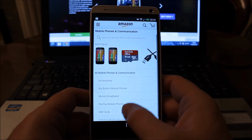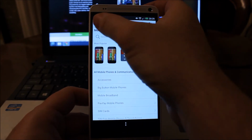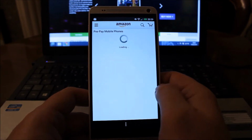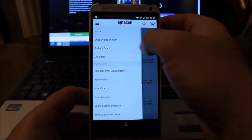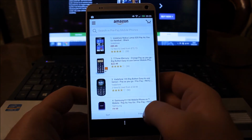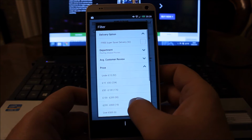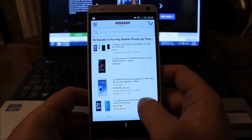I want something more high-end, like this HTC One Max. That's what I really want. So my prepaid mobile phones. Let's have a look. Let's have a look around. Let's filter it by price. Let's go £100 to £200. See what we can get for your money.